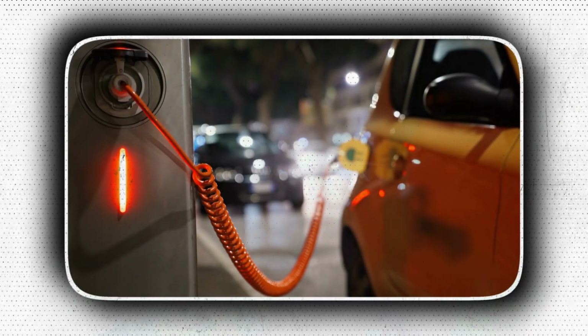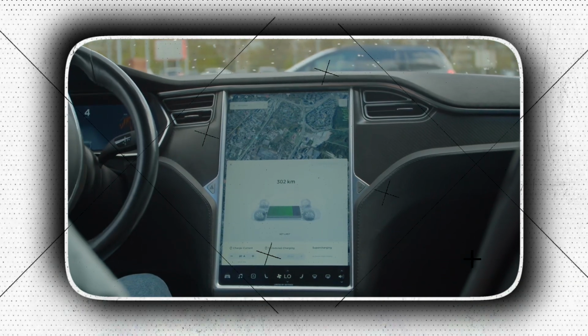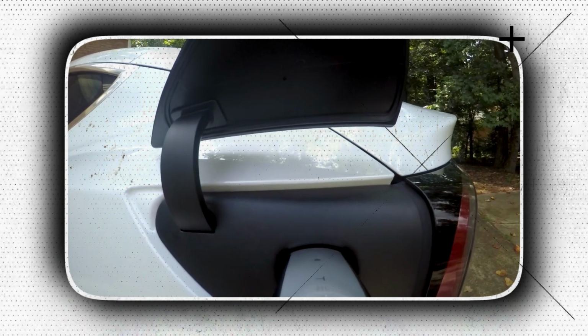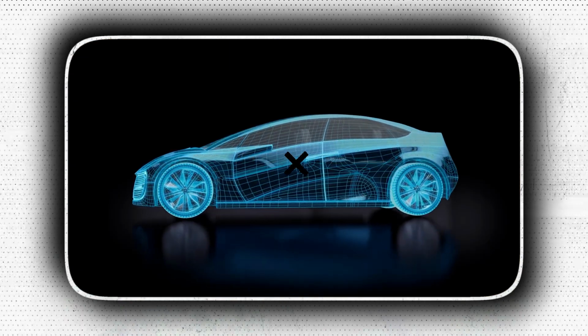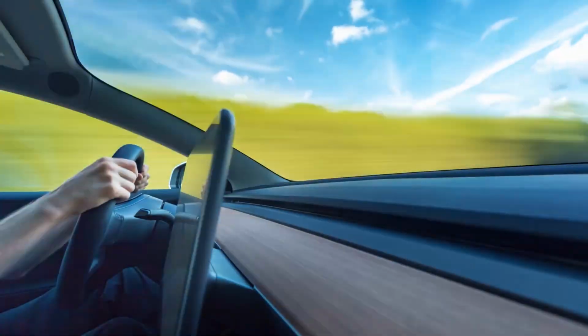Some PHEVs exclusively use electricity to begin with and keep running on it until it runs out. However, more models today let you save the charge so you can utilize it later when it will be most useful. This may entail using a hybrid on the freeway while switching to an electric-only mode for city traffic.